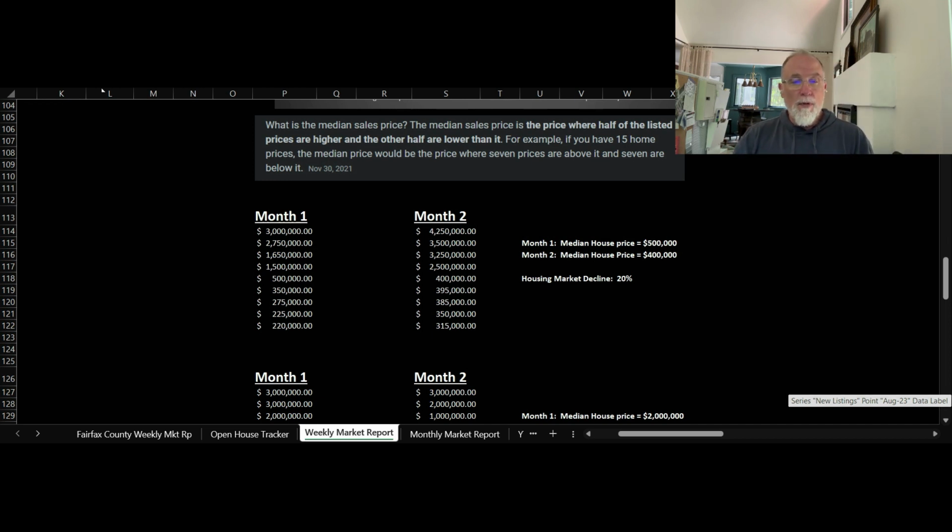So for example, in this example, for month 1, we have houses that sold for 3 million, 2.7, 1.65, 1.5, 500, 350, 275, 225, 220. Okay, the median sales price for this month is 500,000 because it's the one that falls right in the middle. You have 4 above and 4 below. So 500,000 median sales price.